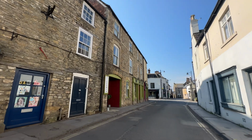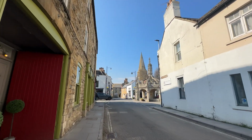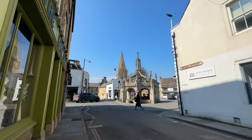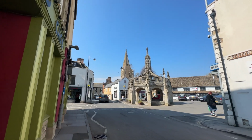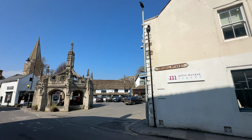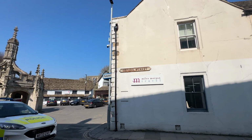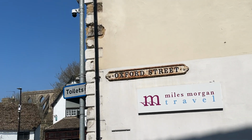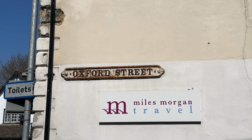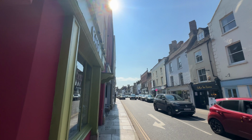We'll cross over. And you can see you come out at the junction of the Market Cross and the High Street. But there is a reminder of Oxford Street on the other side of the road. Sadly, looking slightly rusty and tarnished. Maybe the town council can do something about that. So here you have Malmesbury High Street.